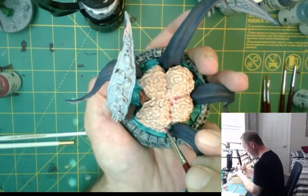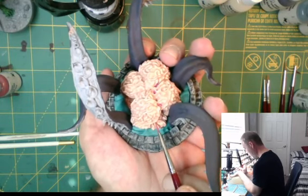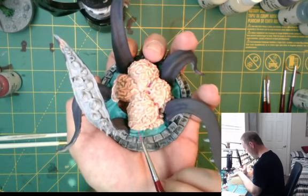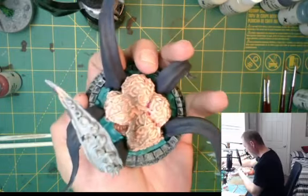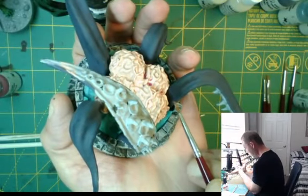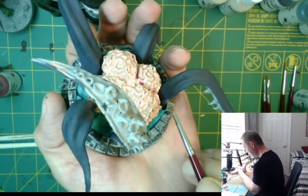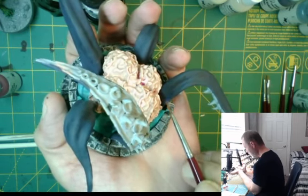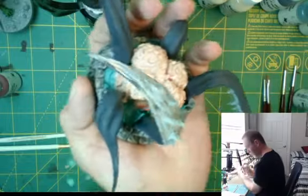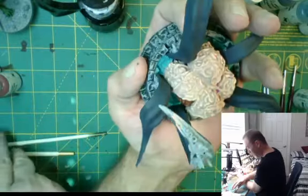Gosh, I should not have assembled this. I'm kicking myself so hard. That's okay. We're going to adapt and overcome. Just a little bit more work. See if I can get that picked up some. Nope, not fast enough. Sometimes when you make mistakes like that, you can just use water and pull a lot of it up. The faster you are, the better.